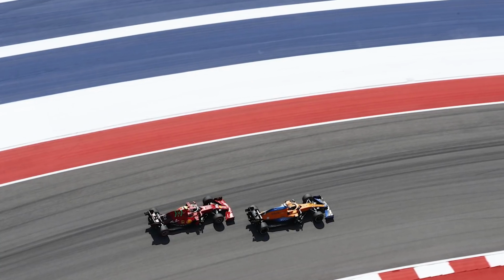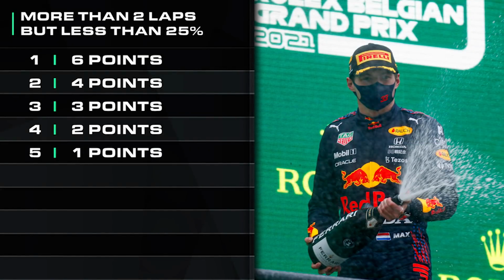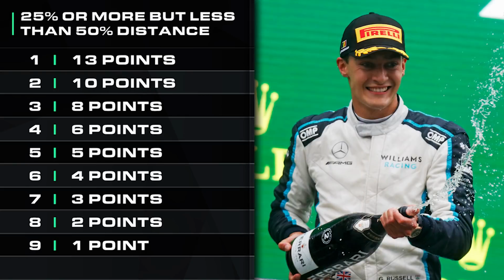Brace yourself for this. So if more than 2 laps but less than 25% of the race has been completed, then points will be handed out to the top 5, with 6 for the winner, 4 for second, 3 for third, 2 for fourth, and 1 for fifth. If we hit 25% but less than 50%, then points will be awarded to the top 9, with 13 for P1, 10 for P2, 8 for P3, and then 6, 5, 4, 3, 2, and 1 down to that 9th place.